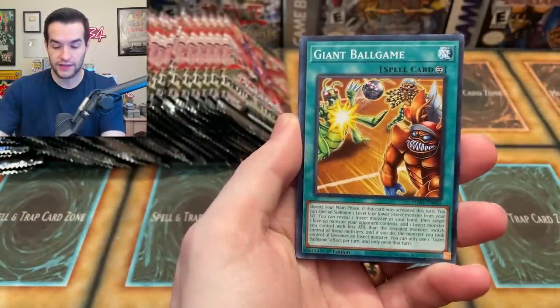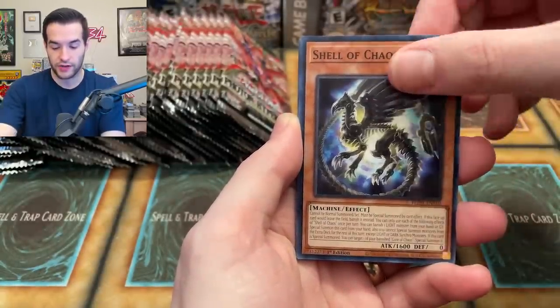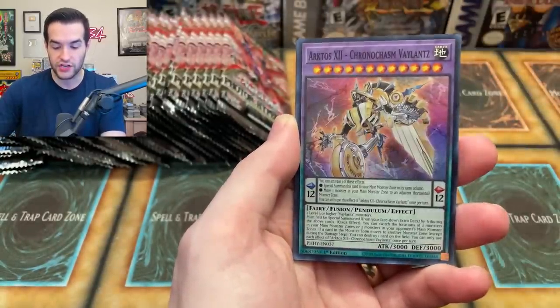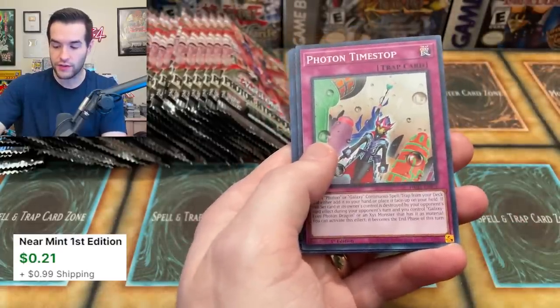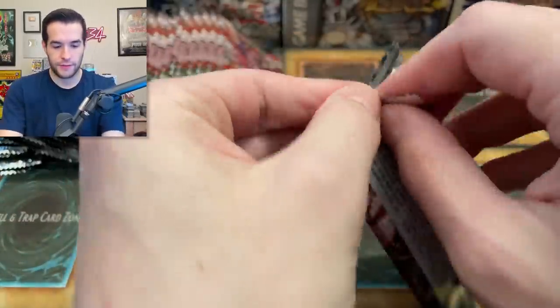It's been fun, a lot of content for me, which is always great. Next season, Line, Giant Ball Game to go with the giant ballpark. Shell of Chaos, the Gravity Ninja. We got Arctos the 12th. All right, Arctos the 12th. He was once a ruler in the 1400s. Very cool. What else can we get?